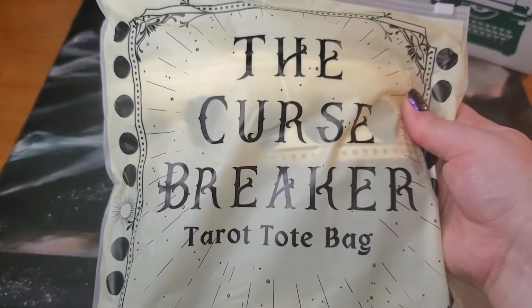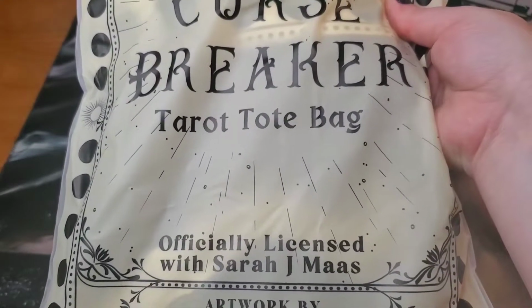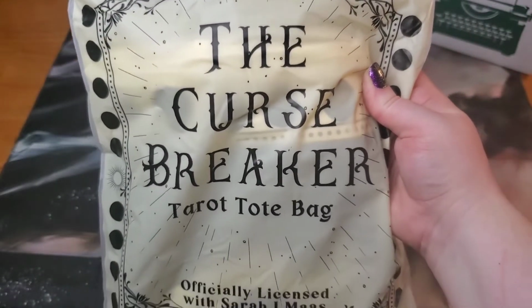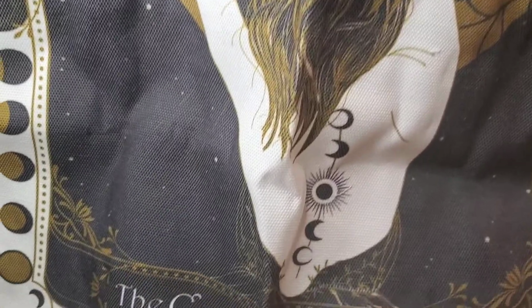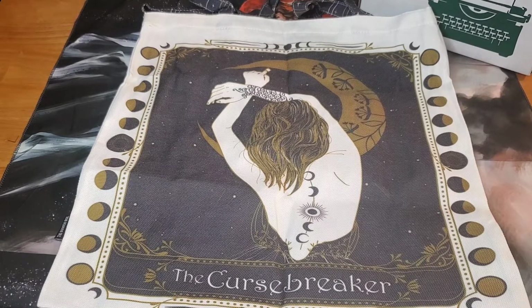So this is the Curse Breaker Tarot Tote Bag, officially licensed with Sarah J. Maas. Artwork by Doom and Bloom Studios. So another Sarah J. Maas item, another beautiful item featuring Feyre, the Curse Breaker. It is double-sided with the same image on both sides. Please note, a scream is acceptable when you unbox this item.